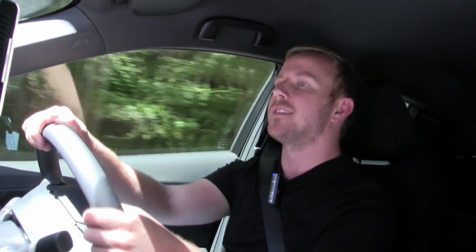The thing I probably like most about it is it does actually feel quite light and playful through corners. Sure, it lacks the power to power out of bends, but it does sit nice and flat through bends. There's barely any noise from the tyres, and it feels like it could really handle a lot more power. Here's hoping it gets some.